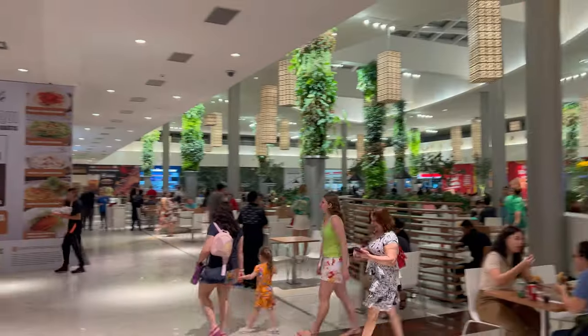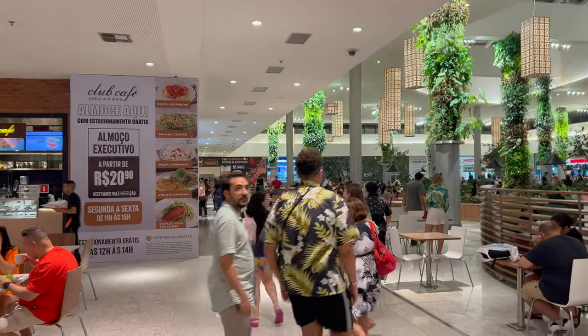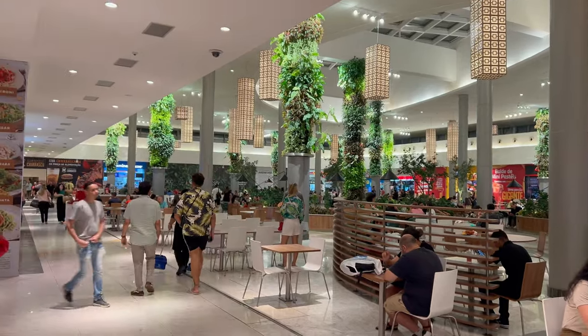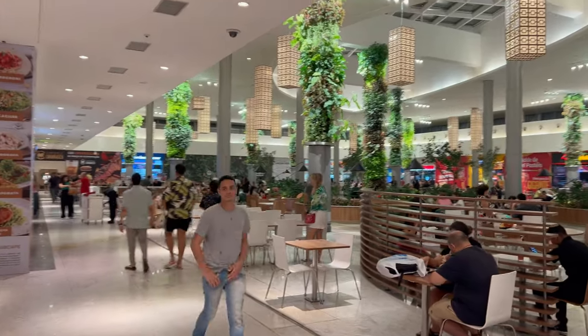In Brazil, there might be even waiters and waitresses at the food court serving you. This is another very interesting thing that I wanted to mention. So we just wanted to show you this very quickly, and next we are going to go to another place to show you another restaurant that we tried here in Fortaleza.